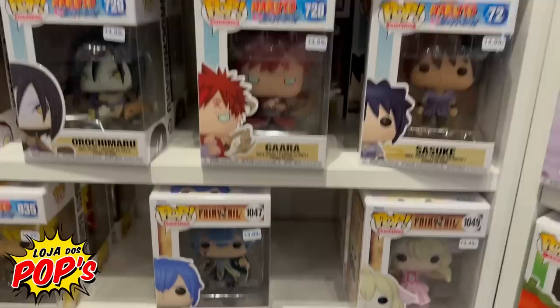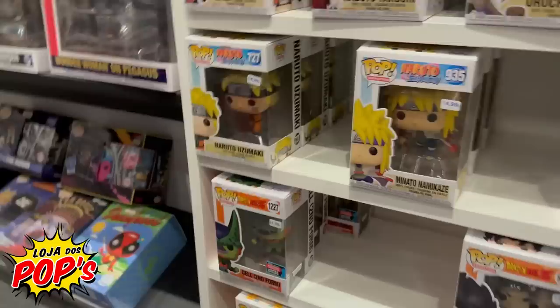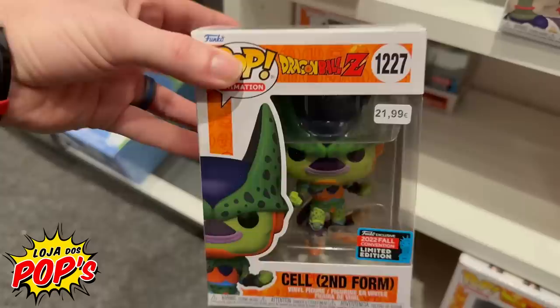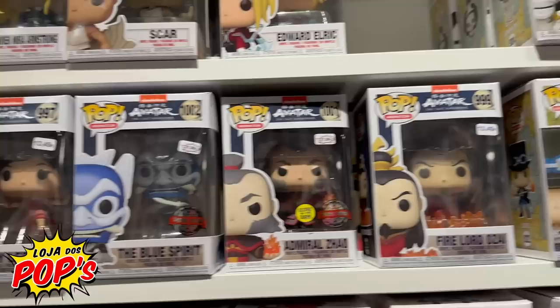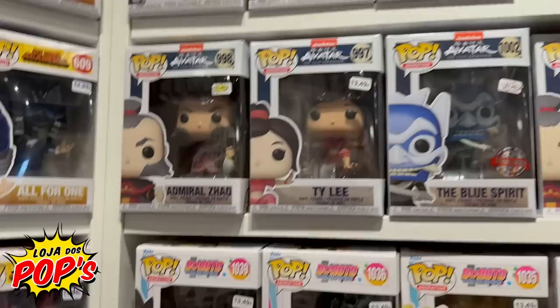Coming on down here, we have some Fairy Tail. Oh, we have another con exclusive. This is the Second Form Cell from New York Comic Con. How about that? Very nice. All right, now we're gonna move over to the next one here. We have some pops from Fullmetal Alchemist, some One Piece, Avatar: The Last Airbender. Just trying to do my best to show you guys all these great shelves.